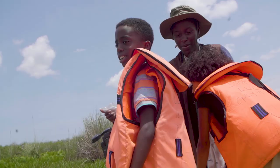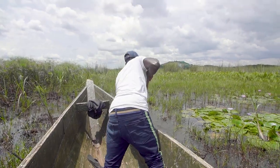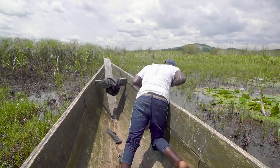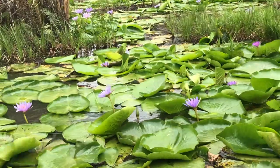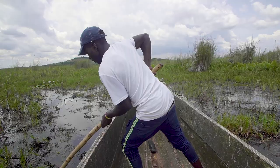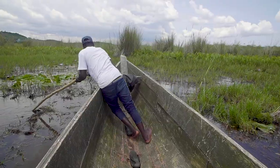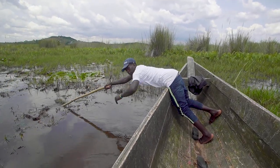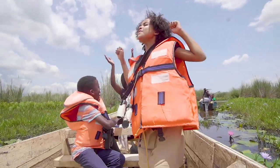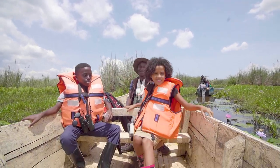Hold on a minute. What's happening? It looks like our explorers are stuck. The boatman is having to use a stick to push his way through the water and the plants. All those beautiful plants that float on the water are making it hard to pass. It really is both wet with water and with plants, like land. I think they managed to get unstuck. They pushed and pushed their way through.